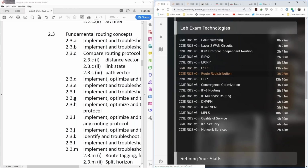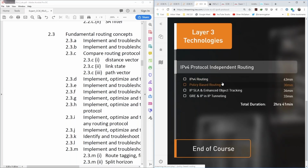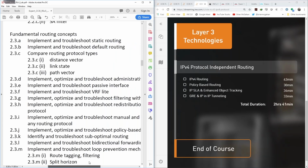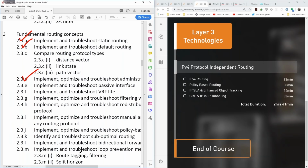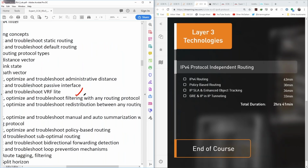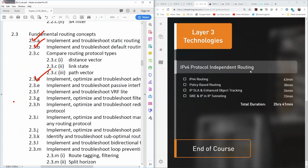Okay, then likewise, IPv4 protocol independent routing. This is going to be things like IP static routing, policy routing, using the service level agreement. Okay, and this is what we're effectively talking about here. We have static routes, we have default routes. We're troubleshooting and optimizing administrative distance and troubleshooting filtering or redistribution between any protocol. That's going to be the combination of this section, IPv4 protocol independent routing, and then also route redistribution.